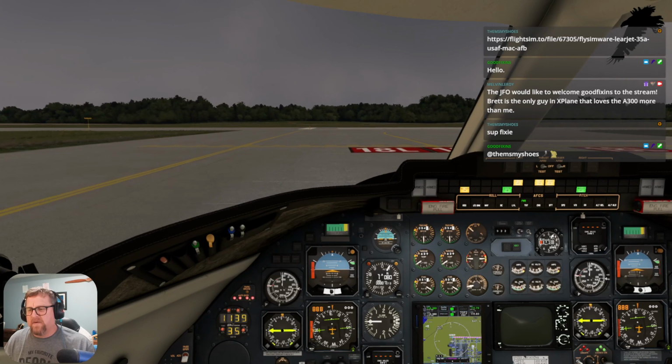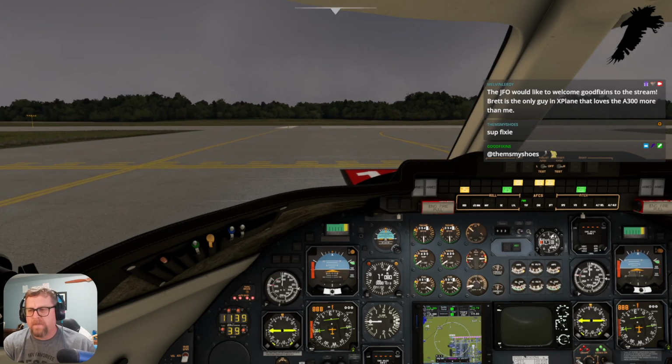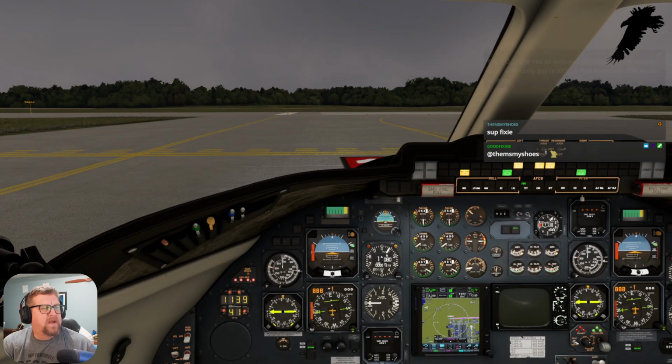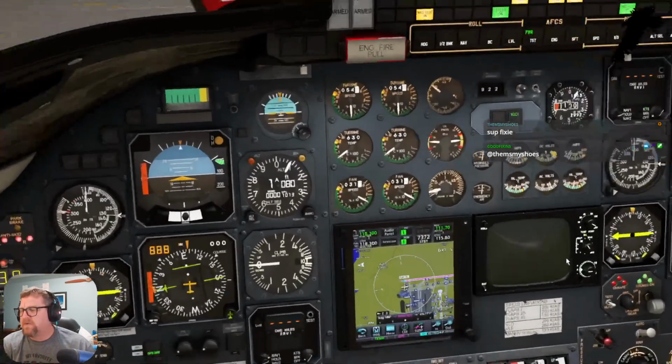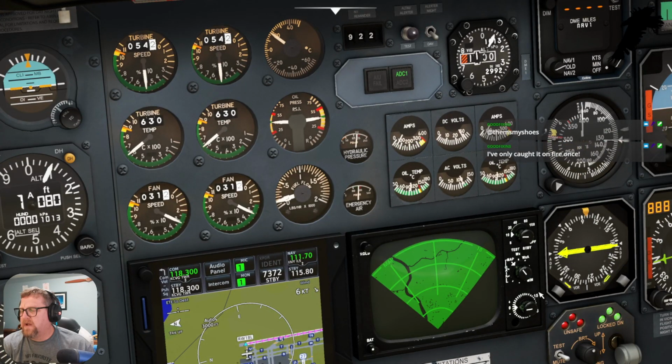All right, I think we're about ready to go. Let's just do a quick check here. Before takeoff, we'll put the radar on, even though it still doesn't do anything at this point. But I like to have it, it's like ground terrain radar at this point.